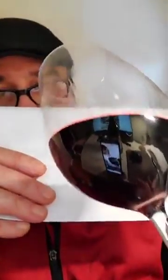So check out the color. We have a very deep ruby. We still have a fairly healthy pink rim. There's not an awful lot of evolution going on. Let's give it a swirl and a sniff and see what we've got.